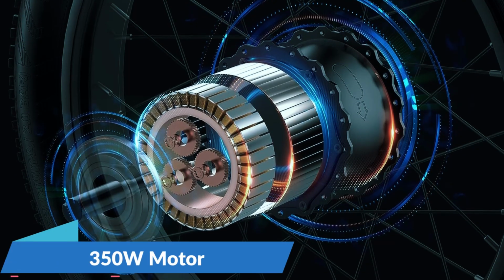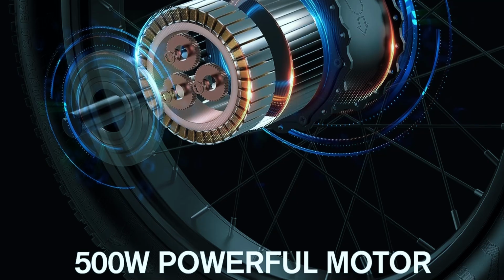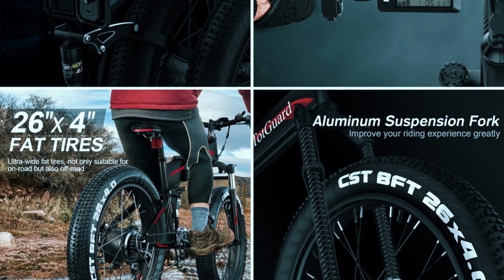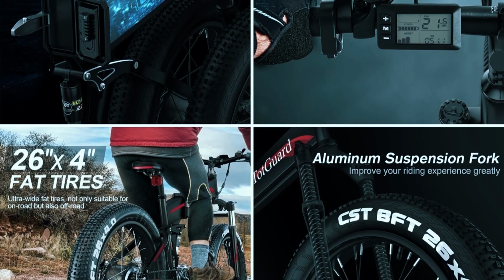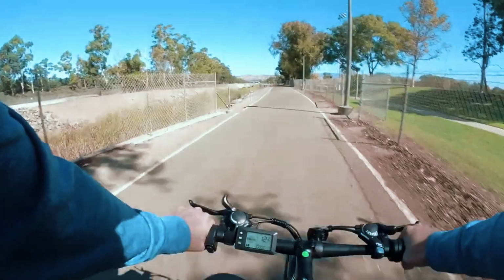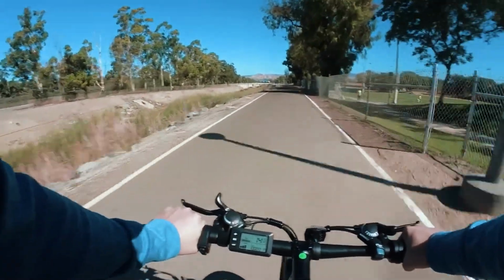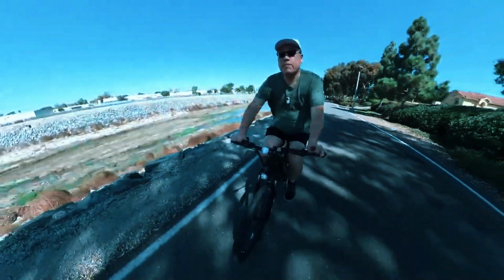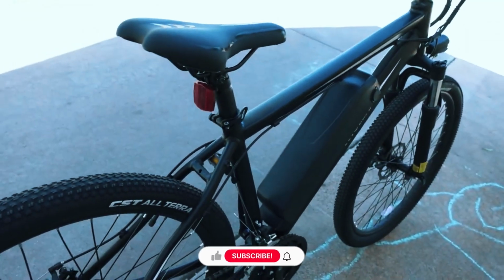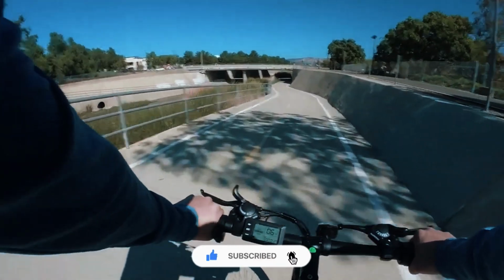Powered by a 350W motor that peaks around 500W, this model can reach speeds of up to 19.8 mph. The 36V 10.4Ah battery is removable for convenient charging and offers a range of about 28 to 30 miles on pedal assist, depending on riding conditions. What makes the TotGuard stand out in this price range is its 21-speed Shimano transmission, which adds flexibility for both climbing and cruising. The front suspension fork does a decent job absorbing shocks from uneven paths, and the 26-inch knobby tires are better suited for light trails and gravel than most urban-focused bikes.